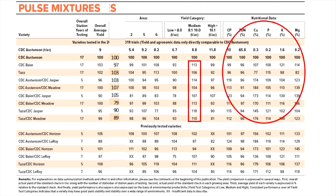In terms of just straight tonnage, it wasn't a lot different. There were a couple of low numbers there. That one Baylor Meadow was only 79%, so I'm not sure what's going on. We're going to have to do a little more testing to see what's happening there. And then in this medium category, we saw lots and lots in that 110 to 115% range.